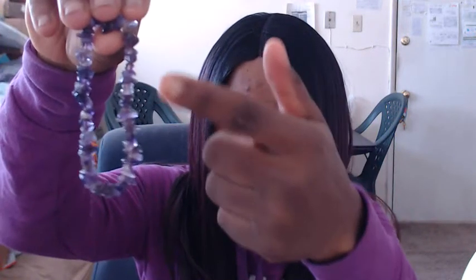I have an amethyst bracelet, and I've had it for a year or more. And I want to show you guys what it looks like. This is amethyst. Can you guys see that? You see how there are some dark pieces and light pieces here? And there's this amethyst bracelet. This is amethyst. Okay? It's amethyst.